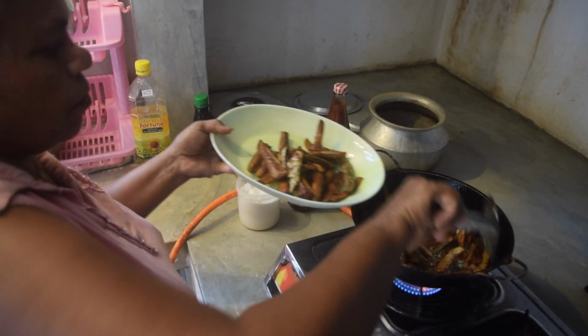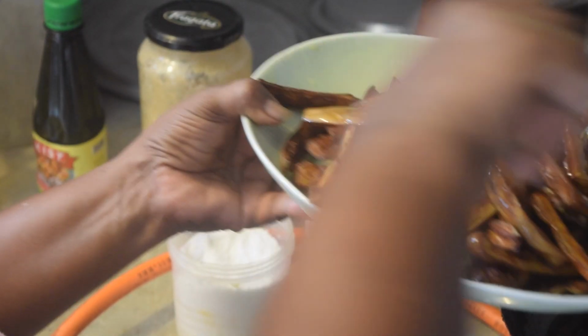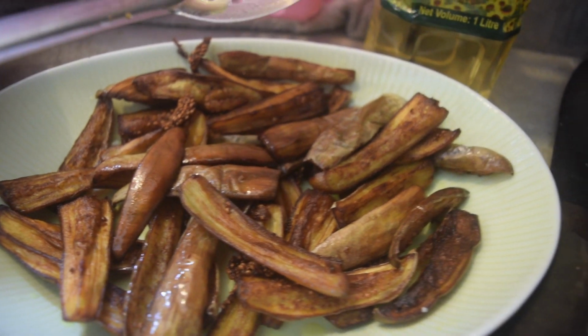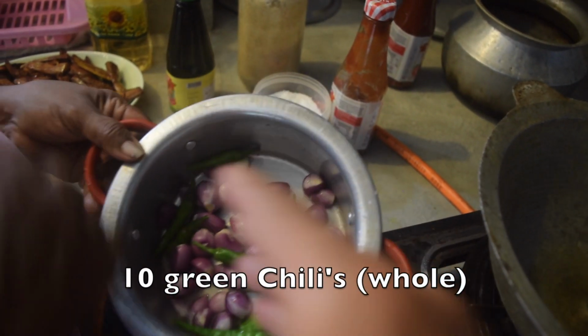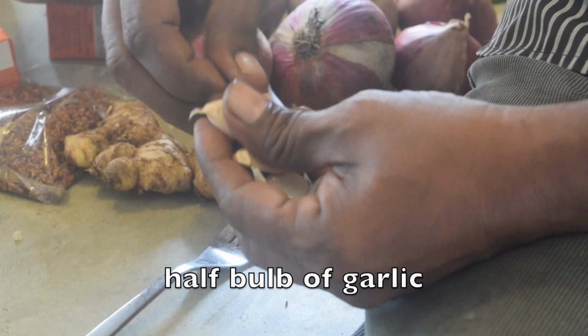When it's finished, you remove them and put them on a plate to cool. While that's going on, you can prepare the sauce. The first step is to grab a separate pot and throw in 1 cup of whole shallots, 10 whole green chilies, and half a bulb of garlic cloves.